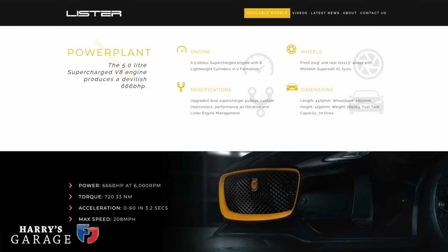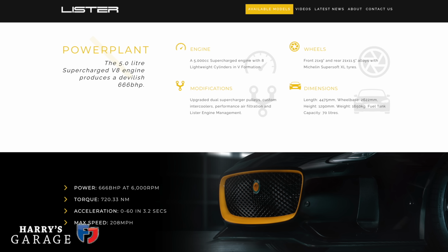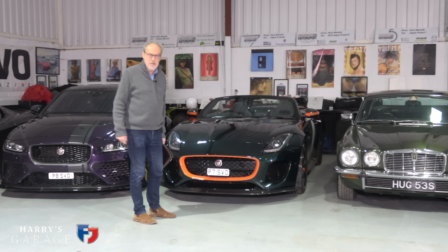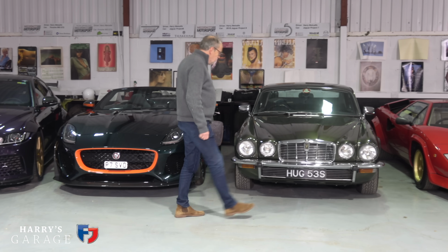The last thing it really needs is more horsepower. But I'm intrigued by it. So watch this space in 2025. Do I add a load of horsepower to the Project 7 up at Lister's? To be continued.